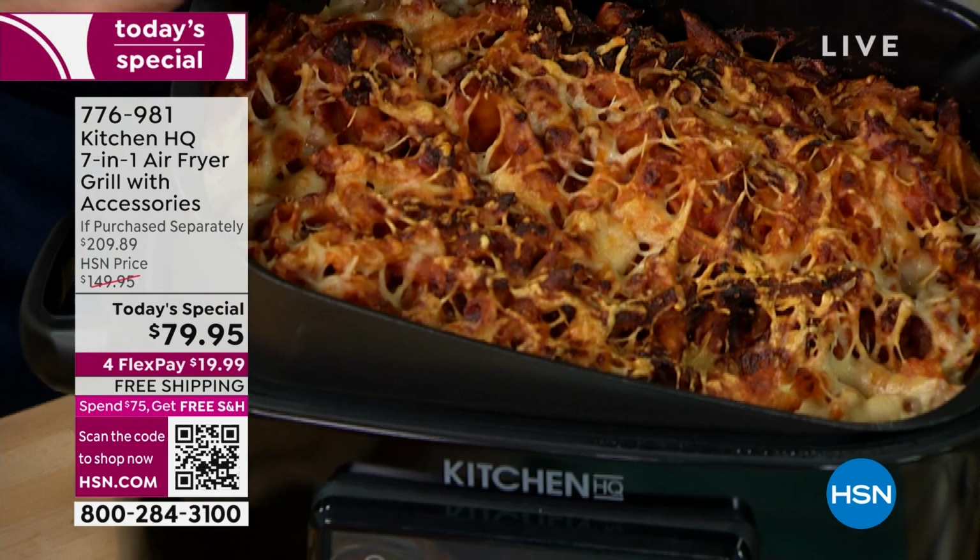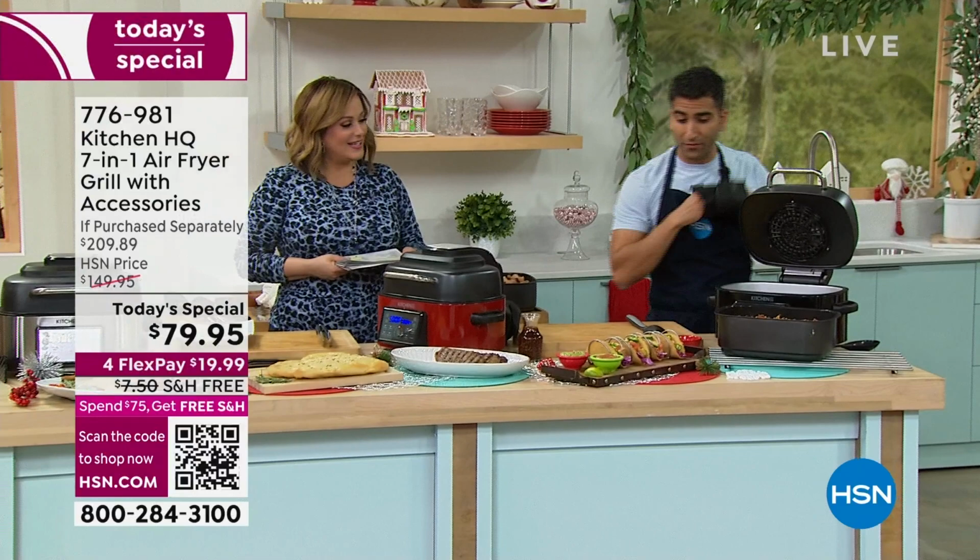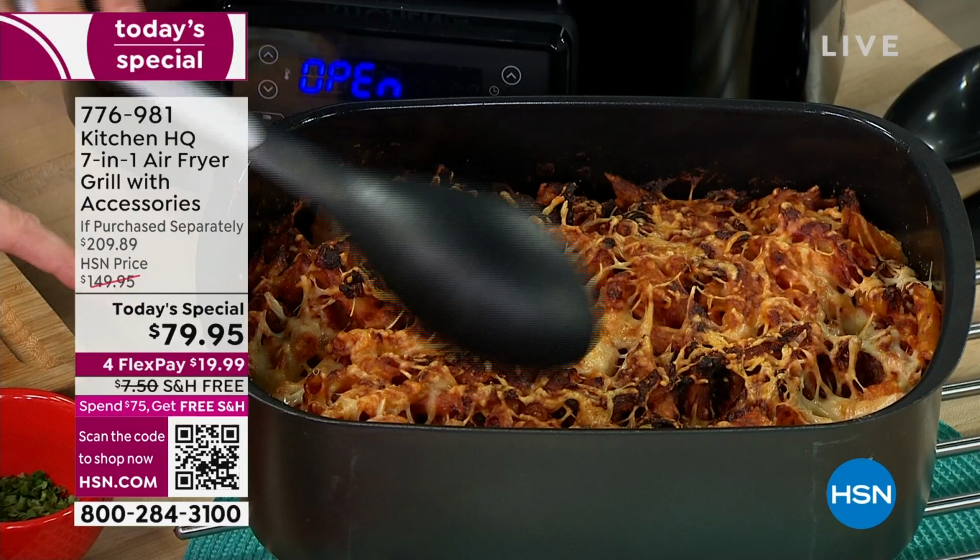This is an ooey gooey pasta bake in your air fryer on the bake function. Listen to the top. Look at that crispy crunch, you get the edges. You know everybody fights over the edges, right? Yes, please.